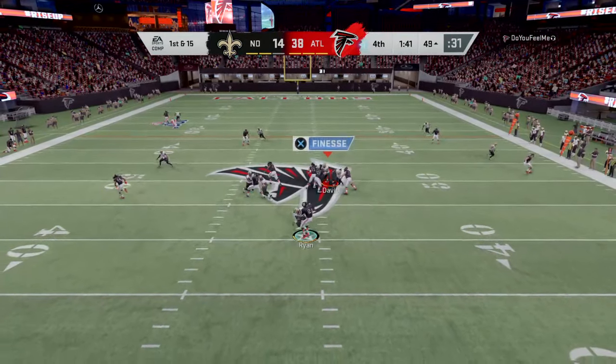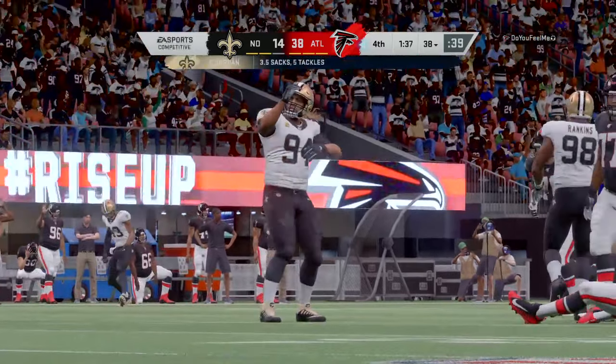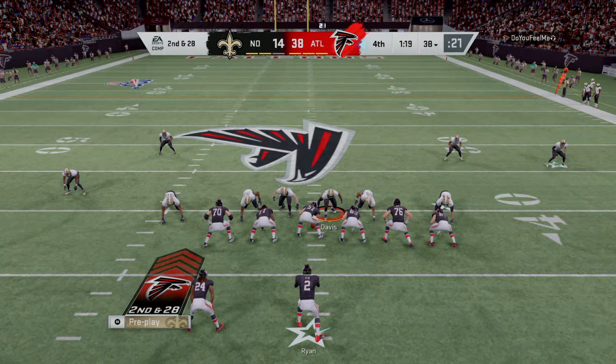Ryan wants to throw it. And he can't escape the pressure. Ryan goes down. Cameron Jordan able to disrupt yet another pass play. That is his 3rd sack of the afternoon.